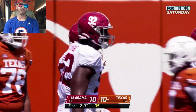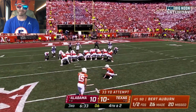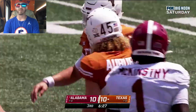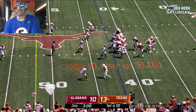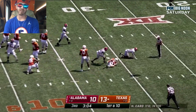Henry Toto, man. Dude's great. 5-star. He makes this one. The only kick that he missed was the one right before half. I mean, it's hard to hate on a kicker who goes 4 for 5 on the day, but he missed like a 24, 25-yarder. Difference maker.